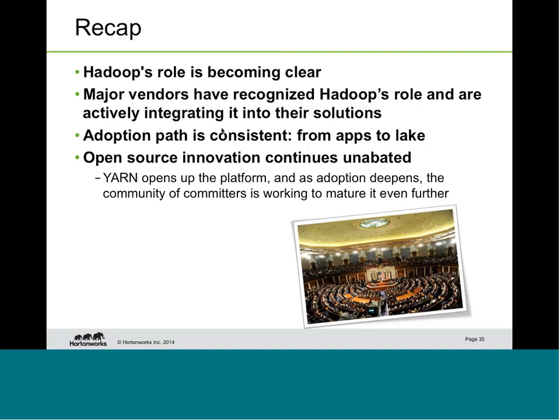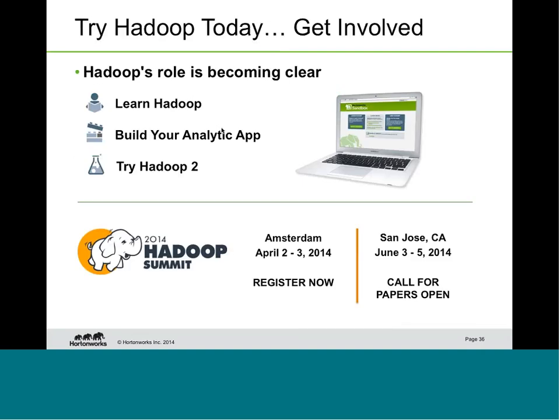Open source innovation, we covered a lot of new incubated projects that happened in 2013. Apache Tez, Storm, Spark, and others are joining the fold in 2014, and I'm actually eager to see what net new projects emerge in the Apache Software Foundation. It's a rapid pace, and we expect it to continue. So with that, we covered a lot of ground. How do you get started? How do you digest a lot that's been covered?